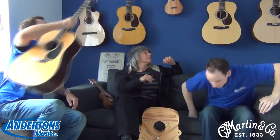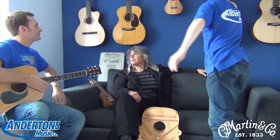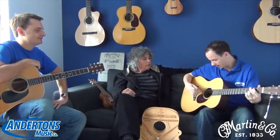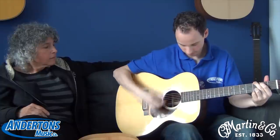Let's hear Paul play the OM. Because I must admit, that is a super, super sounding guitar, isn't it? This one, yes. And this is brand new right out of the box. It doesn't have a 40-year advantage, which is quite remarkable. Well, I do some strumming on it, because you can use, obviously, these guitars for either strumming or finger picking. So if I strum something similar to what I was doing on the Martin.